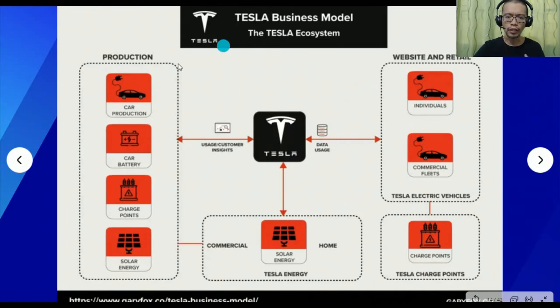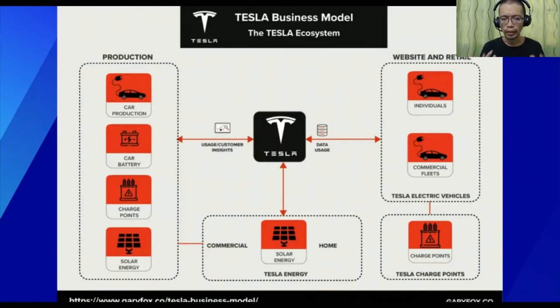So all of this ecosystem actually generates a lot of data, and all of that data is being collected under Tesla's network, and that gives Tesla amazing insights on usage and customer behavior and all that, which allows them to adapt their product offering better to their customers. So overall, it is an amazing business model. And the cool thing here is once you start buying a Tesla product, you are more than likely to buy more. It's like the Apple model all over again, just this time applied to cars, electric cars, and solar energy.